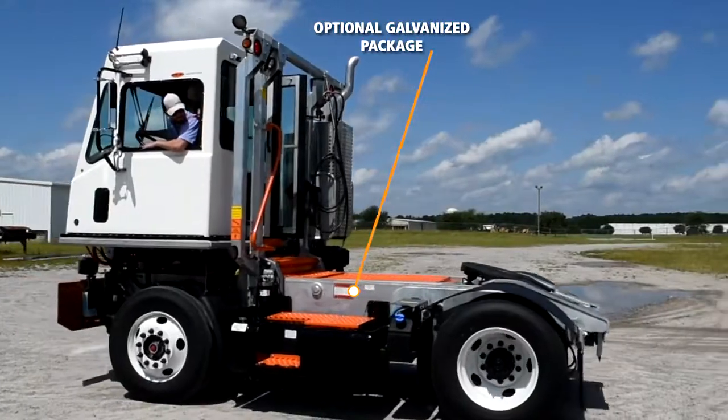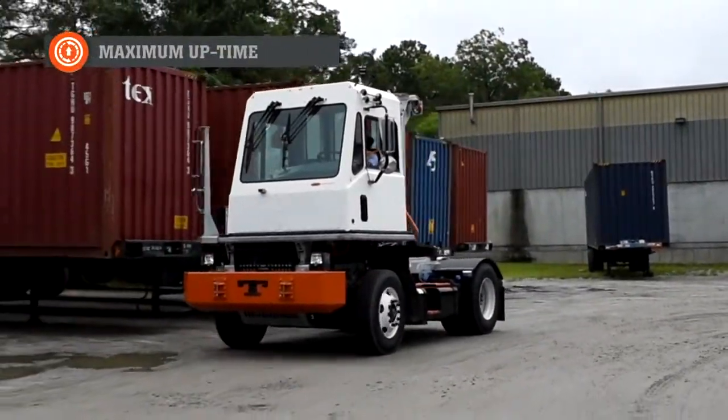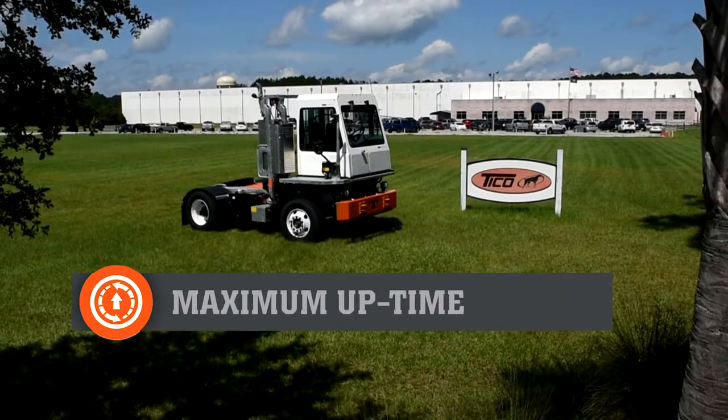Our Pro-Spotters have an optional galvanized package for the ultimate in corrosion protection, and when combined with the composite cab, provides the best corrosion protection in the industry. A TICO Pro-Spotter terminal tractor will maximize uptime in the real world every day.